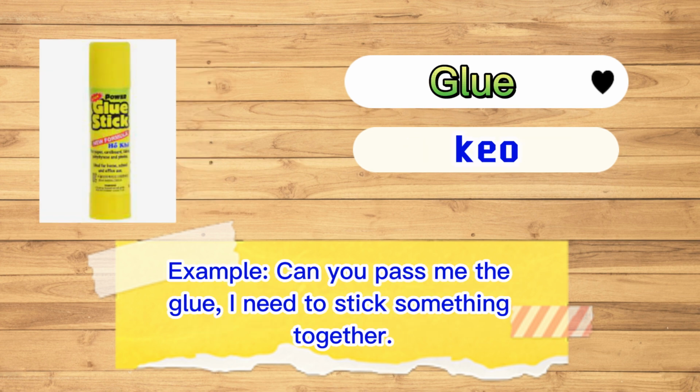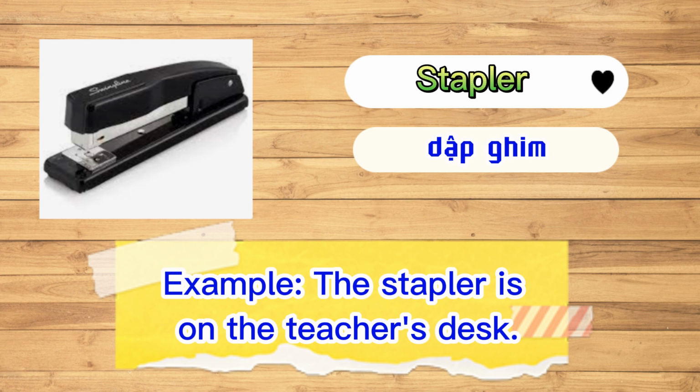Glue. Can you pass me the glue? I need to stick something together. Stapler. The stapler is on the teacher's desk.